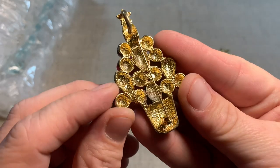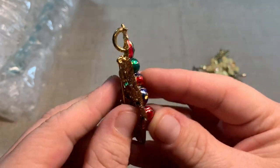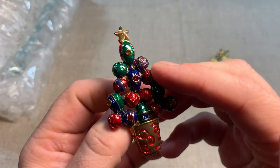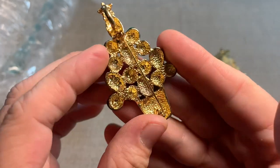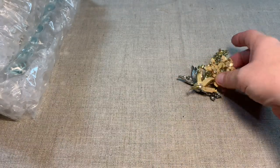Let's look at the back first. I always like to look at the back first. So this has an adapter. It's likely a Christmas tree. Oh yeah. It's almost that time, guys. Oh, and they have little inset rhinestones. Look how pretty. Okay, that's nice. All right.